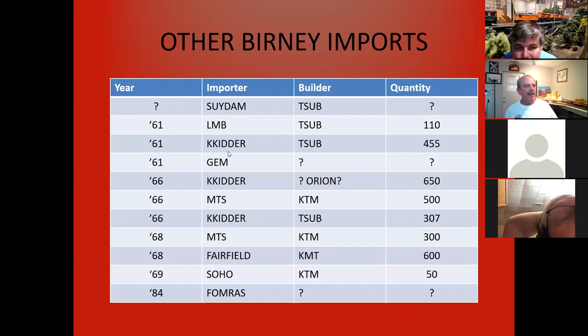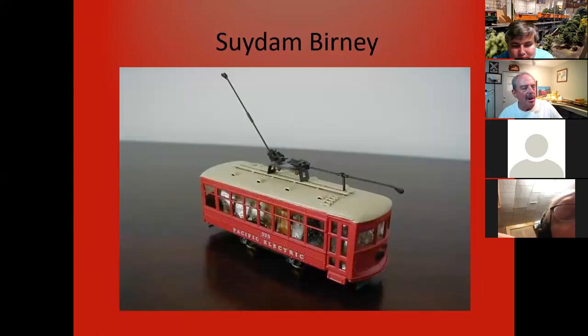So, basically, this shows you when all of those were imported. It was mostly the ones during the 1960s, from 61 until 69. They all looked exactly the same. And so it shows you that they were imported by Suydam, LMB, Kidd Kidder, GEM, MTS, Fairfield, Soho. Now the one here in 84, I don't think was this particular car. I think by that time they got a little bit better product. The problem is these cars, very light in weight, so you didn't have a lot of weight on the drive axle. One drive axle was powered, the other one was floating.